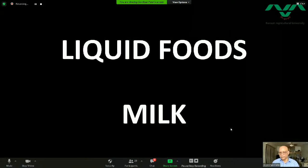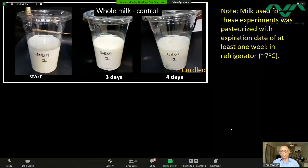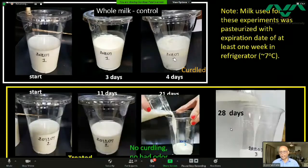Now, when it is liquid food, as I mentioned to you, we add, and here I'm showing you with the milk. Milk is the control sample. After the third or fourth day, it started curdling, became solid. And the one you can see after 2 weeks, and this is third week, it still remained where I added that one drop. You saw the video, which is a food component. We call it compound A, only 0.1%. And after 21 days, it still remained fluid, still liquid.